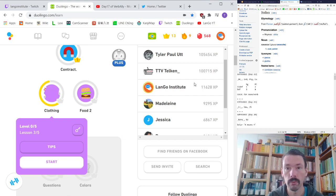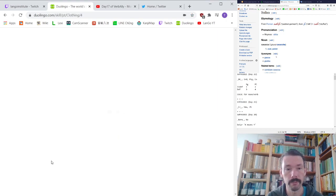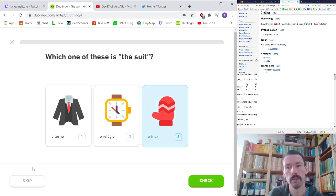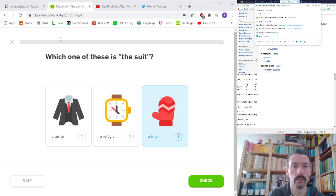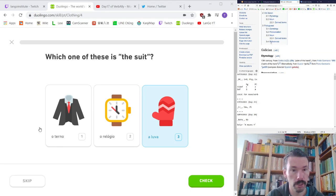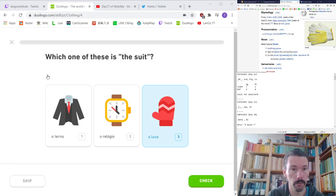Couple more, and then we will see you tomorrow. Suit. A luva. I wonder if that's related to glove. Luva. It's from Germanic. Yep, Gothic. Luva. So loof is also there, and glove. Related words. And the G is from a prefix in glove.